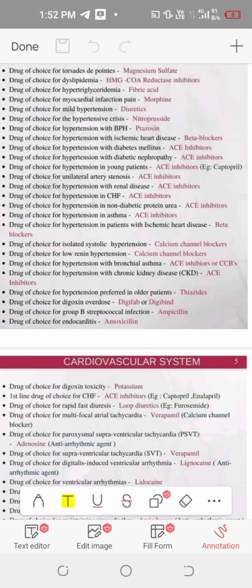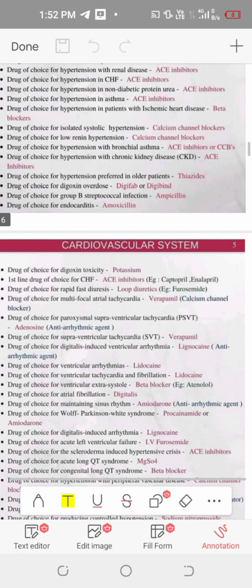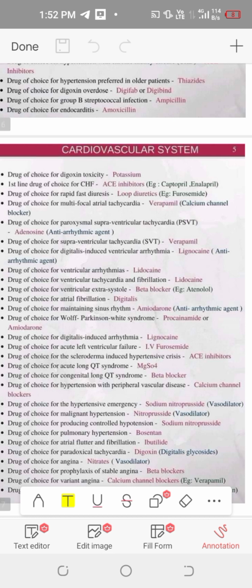Then drug of choice for group B streptococcal infection, ampicillin. Drug of choice for endocarditis, amoxicillin. Then the drug of choice for digoxin toxicity is potassium. First line drug of choice for CHF is ACE inhibitors. Then drug of choice for rapid fast diuresis, loop diuretics, example furosemide.